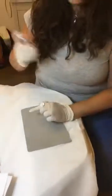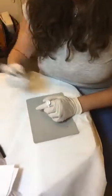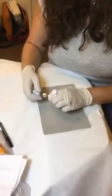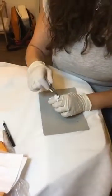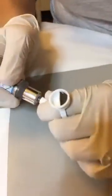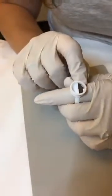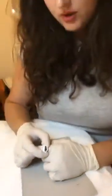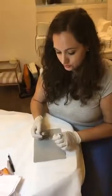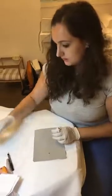So always make sure to mix your pigments really well. Now this is a pigment that's suited for machine. Okay, so it's a little bit more runny than microblading. I'm just going to show you on the practice skin so you understand the differences.